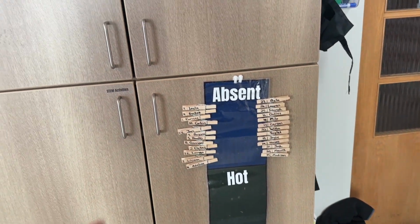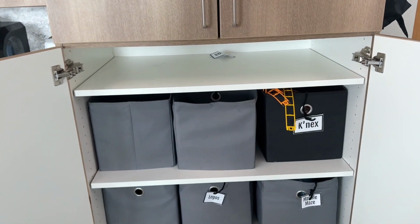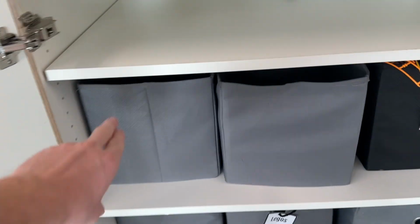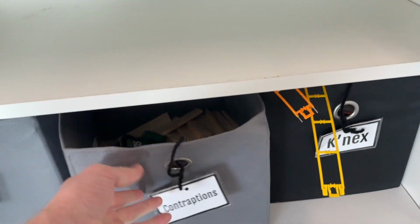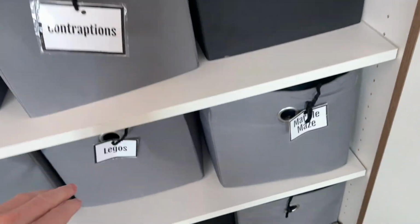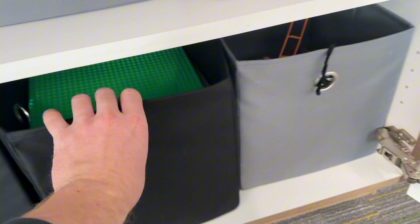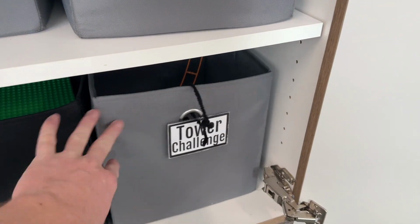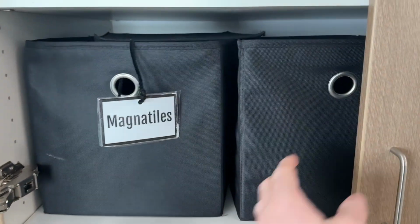So they just move their clip each day. And this is more STEM activities they can use during indoor recess. So Connects, Legos, Marble Maze, Magnetiles. These are organized by bin. Like that's Snap Circuits, which does have, these are labeled. They just don't always put it back. So they're showing. So Contraptions, Legos. These are called Zoobs. So these are just different things that students can use when we have some free time and or indoor recess. Which brings us to our last cabinet.